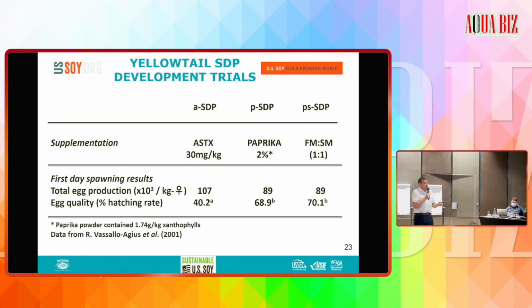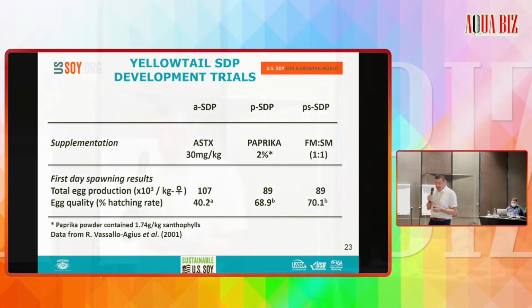And our result on total egg production was not so significant, well, it was a bit less for the paprika-fed fish, but when we look at the hatching rate, okay, we had a significant increase in hatching, okay, from here, and also just a slight increase, not significant, for the squid meal. So this was one of my last experiments in my PhD.